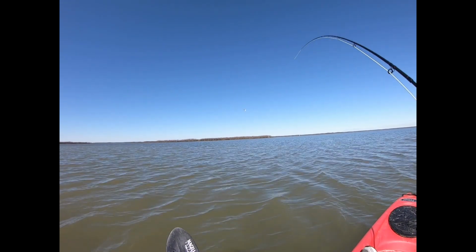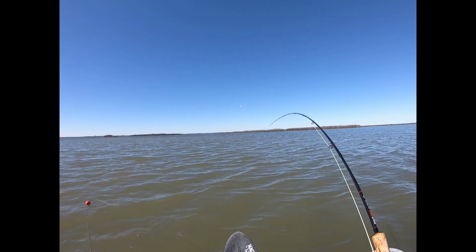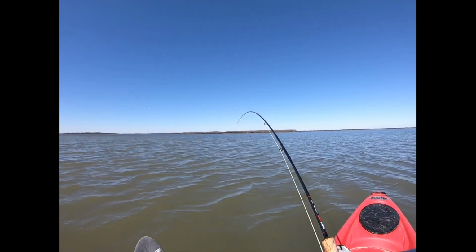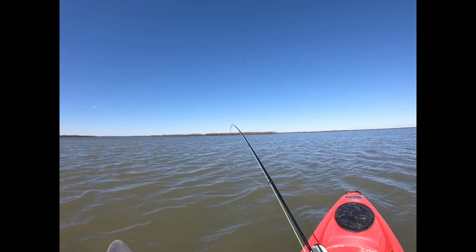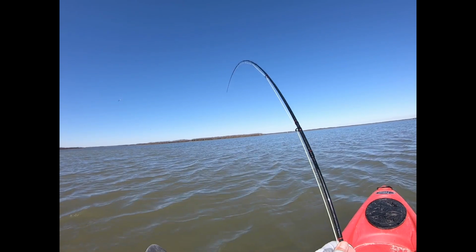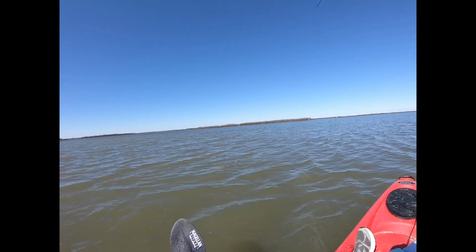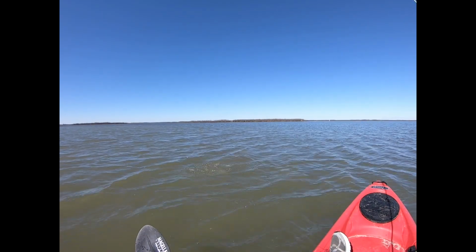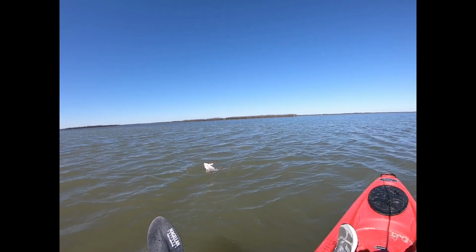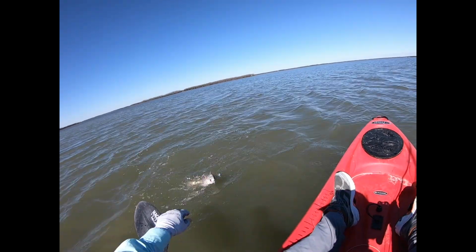Just drifting across this flat. Oh, stay out of the anchor. Oh, but yeah, right there. I think he's our limit. Then we can start looking for some trout. Oh no, he's not as big as I thought he was. Oh shoot. Yeah, he's just a little guy. Shoot, I thought the way he took off, I thought for sure he was going to be our limit.